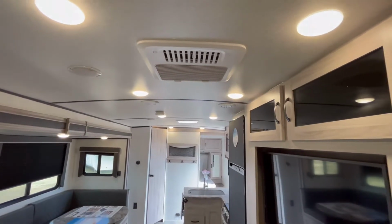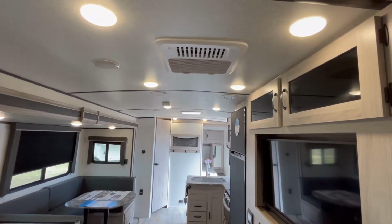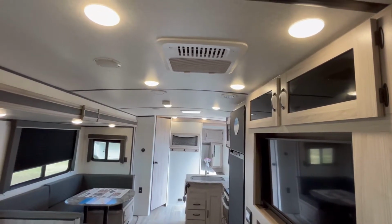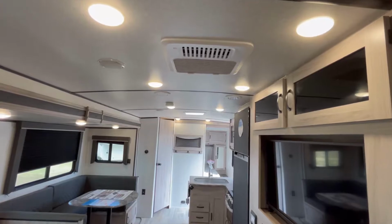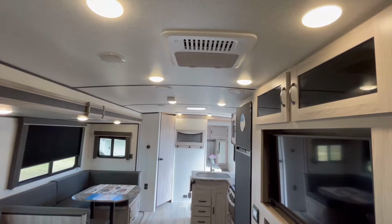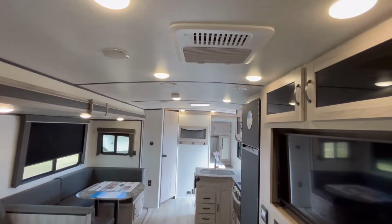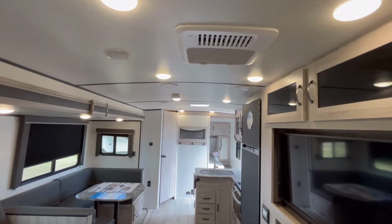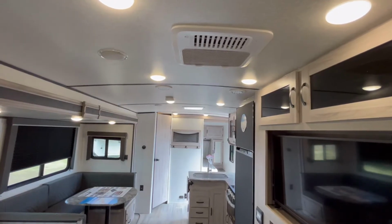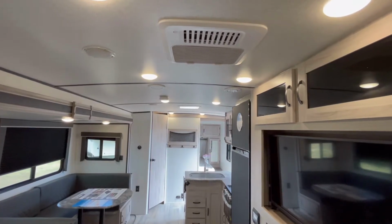So the cool thing about this, they make two sizes of Furrion air conditioners. A 14.5 and a 15.5. So they have the biggest ACs on the market. And Coachmen goes with their 14,500 BTU. Not to be confused with the 13.5. These put out really close to the same as a standard 15K AC. So it's really a huge benefit for the Furrion air conditioners because they're 1,000 BTUs bigger than everybody else.